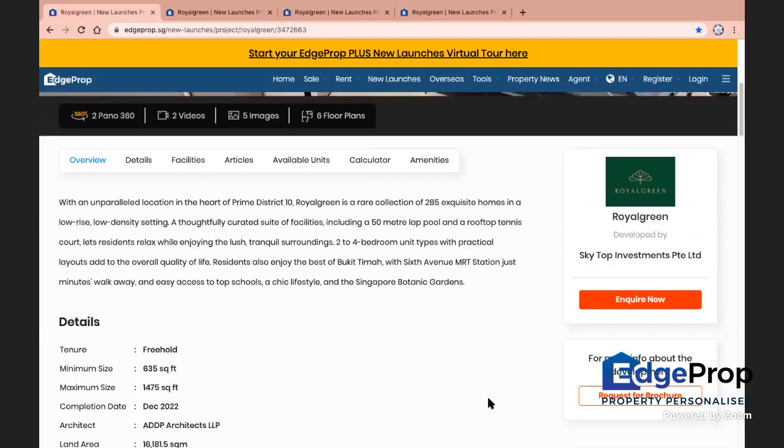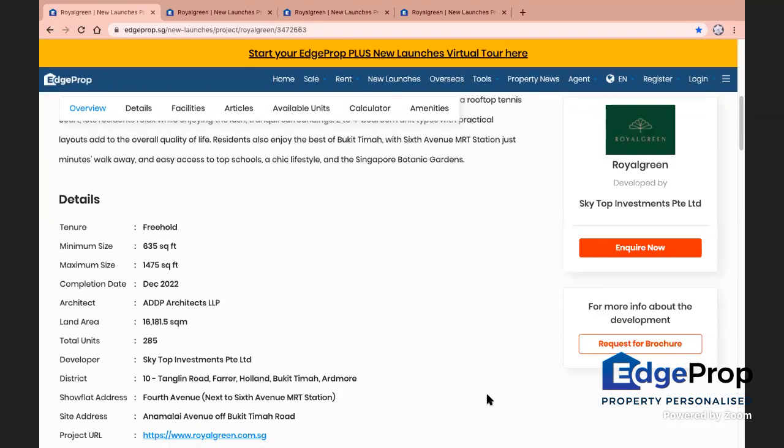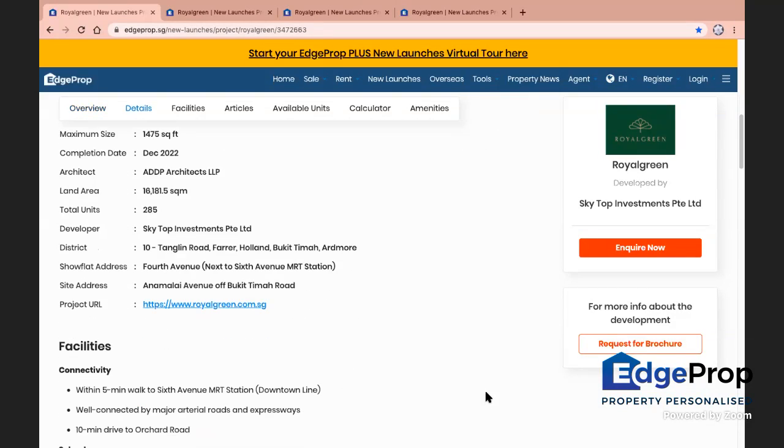In this freehold development, we have unit sizes from 635 square feet, which is a 2 bedroom unit, up to 1,475 square feet, a 4 bedroom unit. They have also engaged ADDP architects to design this development. With a land size of 16,181.5 square meters, they only built 285 units, which also means it's actually a low density of residents staying in this place.